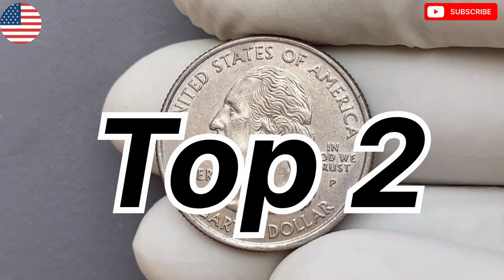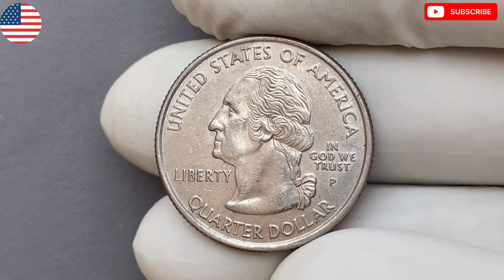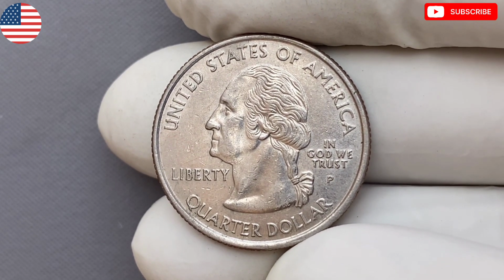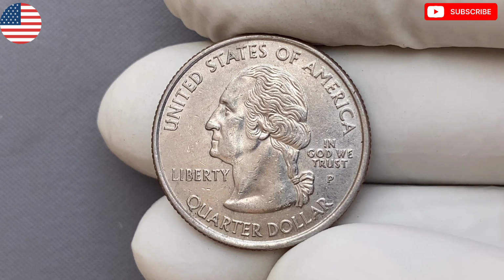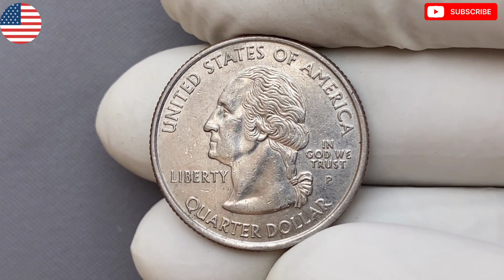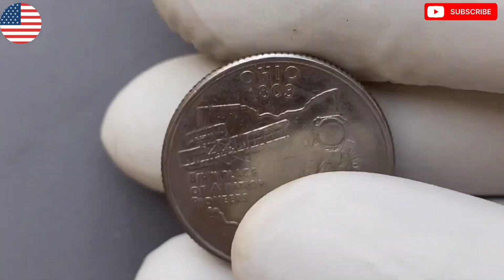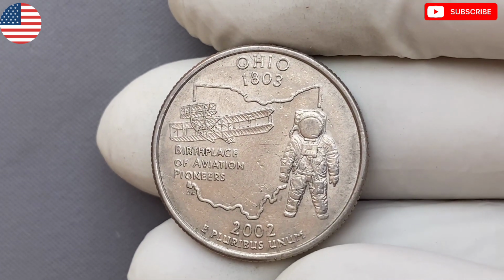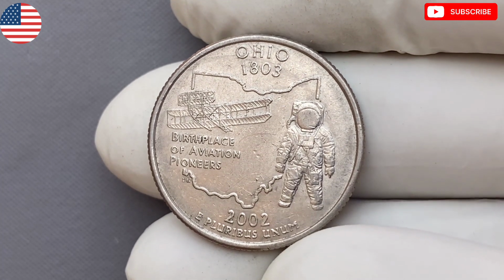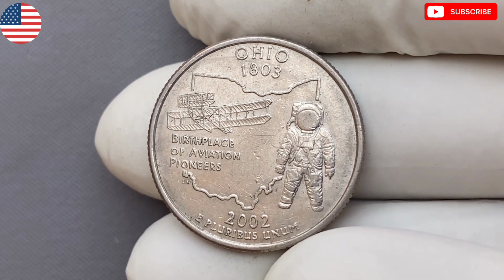Top 2. We're diving deep into a coin that's turning heads in the numismatic world, a tiny treasure that might just be hiding in your change jar. It's the Ohio State Quarter from 2002. Yes, you heard that right, a 25-cent piece that could be worth a small fortune. Now, what makes this coin so special? Is it just another commemorative quarter? Not quite.